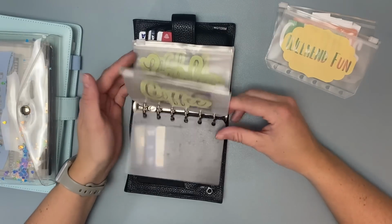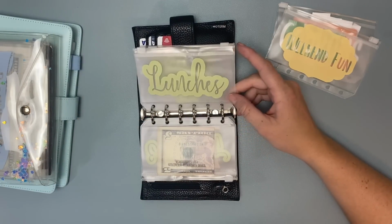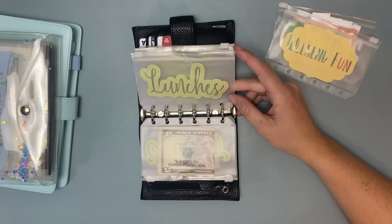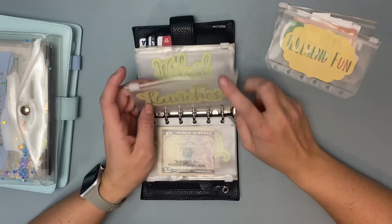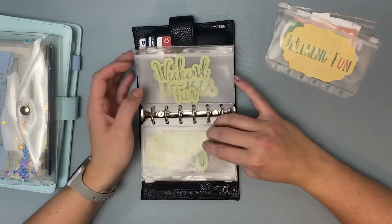So those are 2 staying categories. A new one I'm adding is lunches, because I don't really bring lunch a lot to work. I typically buy lunch out or like, you know, pick up something. So I'm gonna budget a few dollars each week for lunches for when I don't pack a lunch.